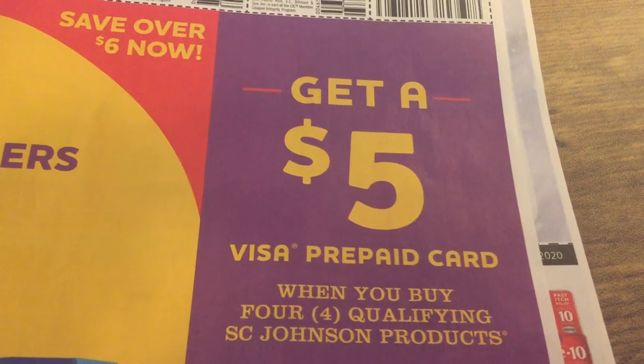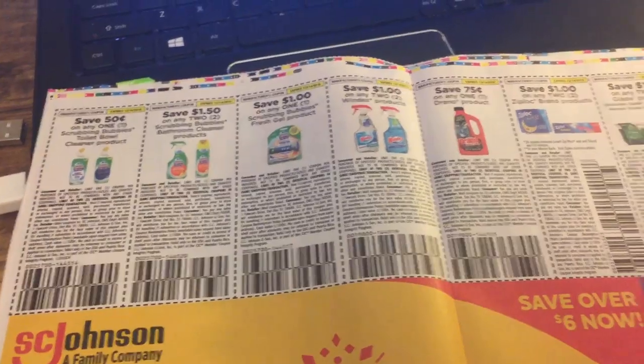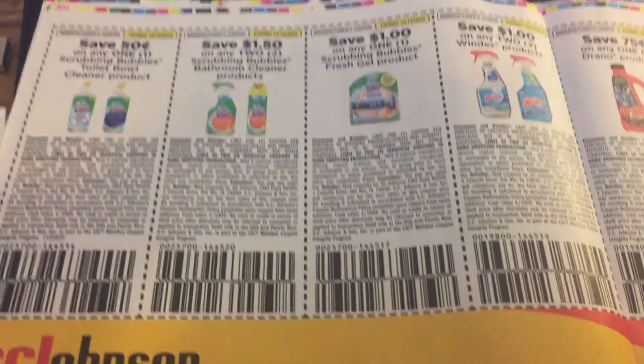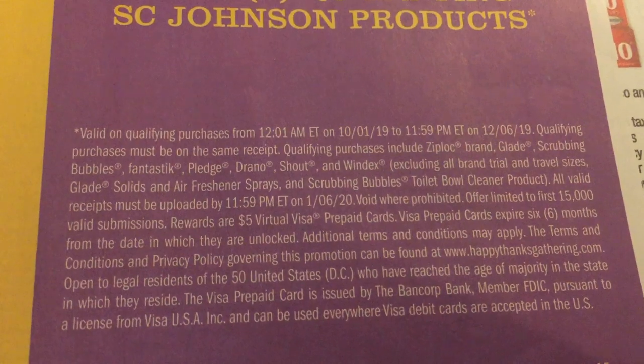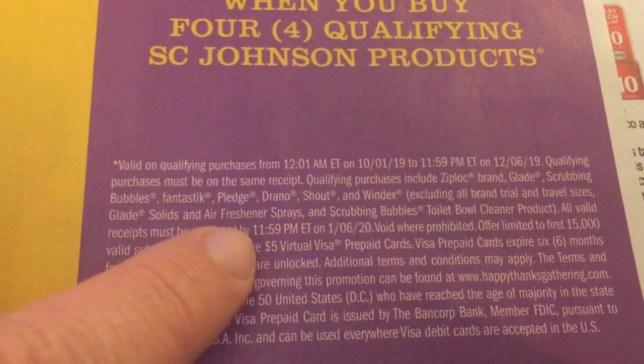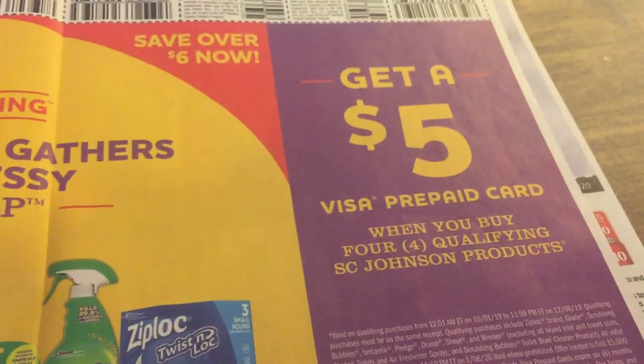One thing I wanted to mention too is this: get a $5 Visa prepaid card deal in the November 3rd SmartSource that just came out today. So you saw me using this inside the store. We're not going to do this with this deal because we ended up getting toilet bowl cleaner, and that is an excluded item. So I don't know if you can see here, Scrubbing Bubbles is okay, as you can see there. But then if you look in the excluded items, it says Scrubbing Bubbles toilet bowl cleaner products. So we're not going to do this on this deal.